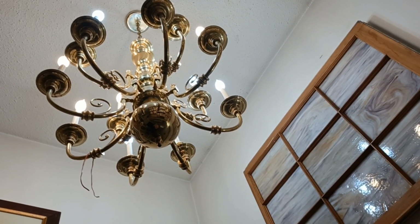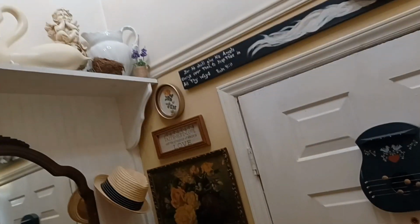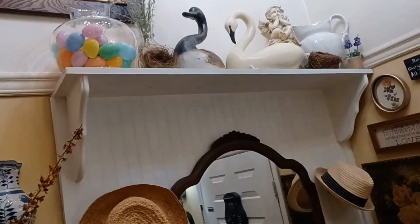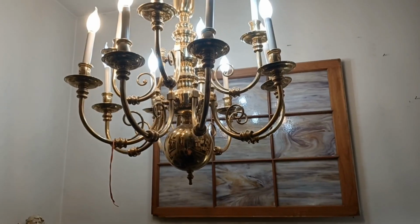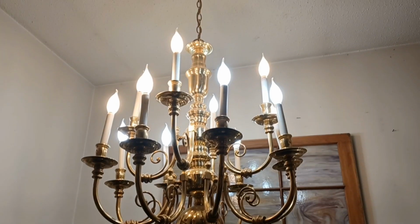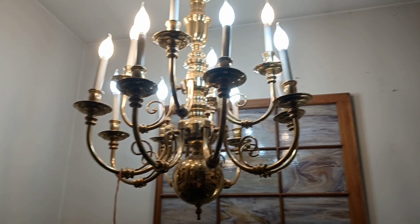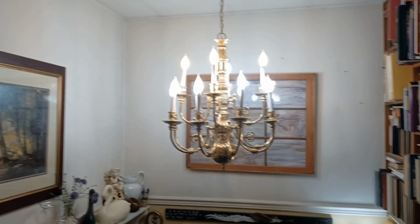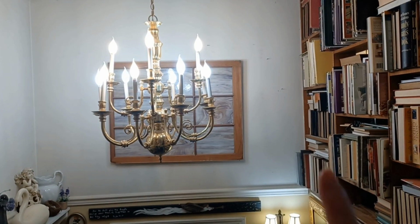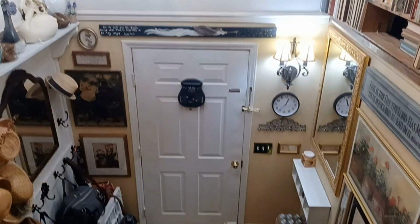And I've always said brass and gold are classics. They might wane in the fad season for a while, but they'll always be back because they are classics. People love them, and it's something you're going to always see in decorating. So I've never grown tired of this chandelier. It might show up a little bit bright on this video. I don't even like to change the bulbs up here because it's a pretty good ways up here.